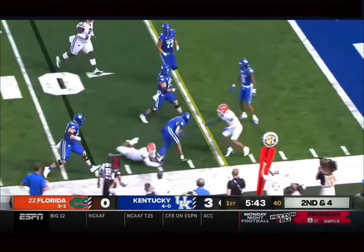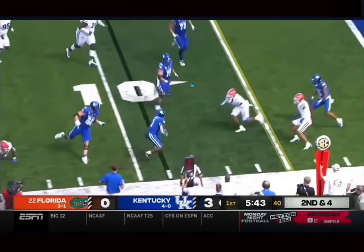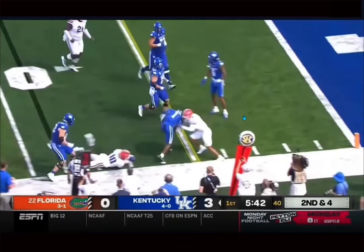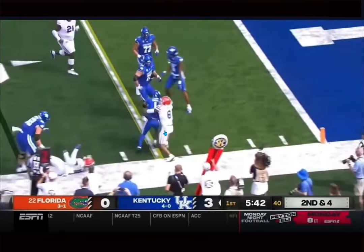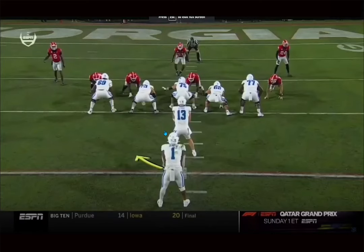He's got really good footwork. I love how he makes the first guy miss with a lot of space, and now he has less space to work with. There's not a ton of space towards the sideline, and he's still able to make this guy miss, keep his feet in bounds. He's got good awareness, and then still drops his shoulder into a guy and carries him into the end zone. That's top tier stuff out of Ray Davis.